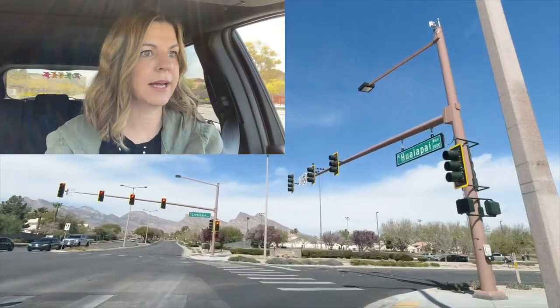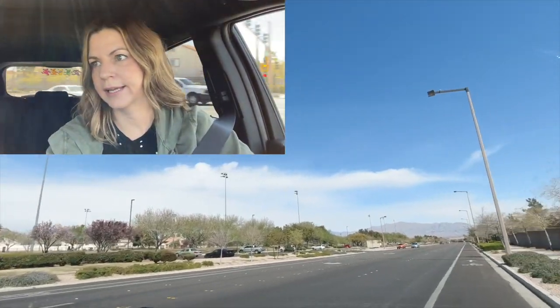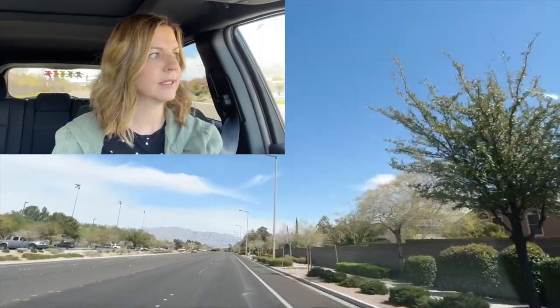It's a beautiful day out. Today is March 22nd. And I guess it's finally spring. It's been super windy out. So to the left, and you can't see, is the Crossing Park.